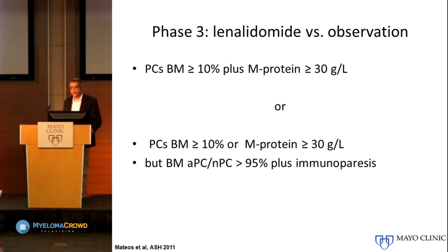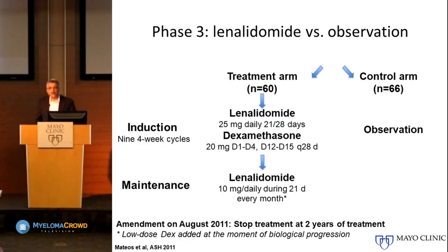So then it comes to the question of, can we actually do something different? Let's say we identify all these people who are at the highest risk of getting myeloma, then we have to be able to do something with that information. So the Spanish group did a clinical trial where they looked at the people with the highest risk of getting myeloma or progressing to myeloma, and they just watched them, which is what we do nowadays in the clinic, or gave them treatment with lenalidomide or Revlimid and dexamethasone.